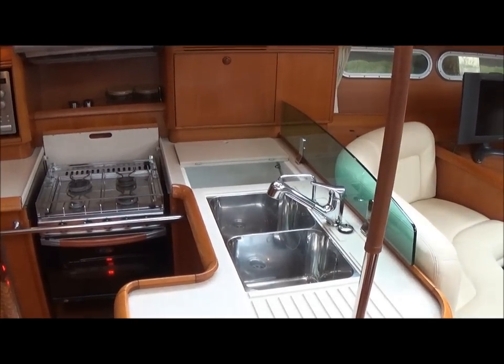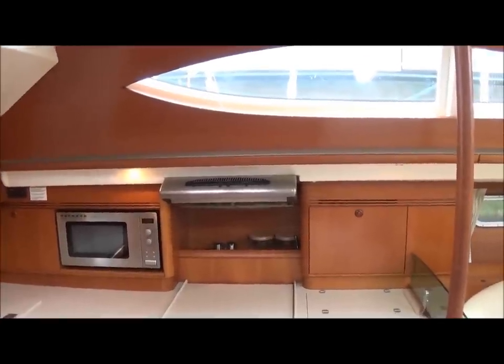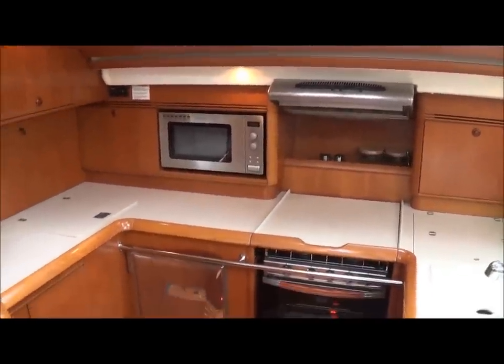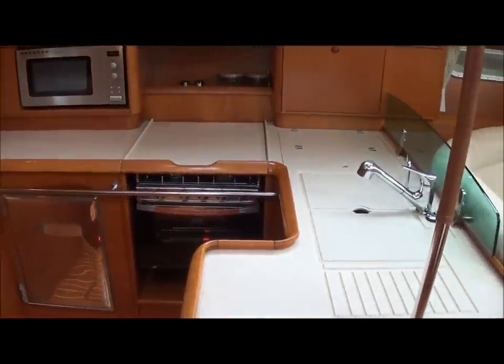On the outboard side of the double sinks, we have a deep pot locker. There's lots of light in the galley from the port fixed window. You see the counters with everything in the lowered position, stove covered, and sink covers on.